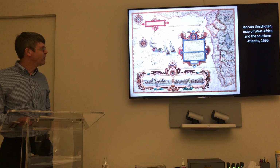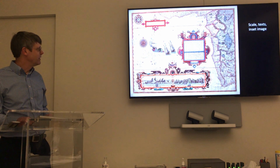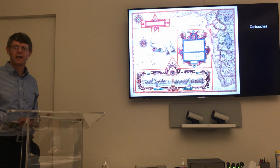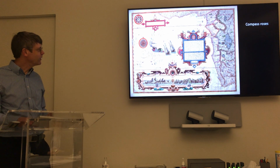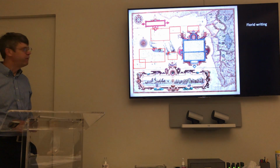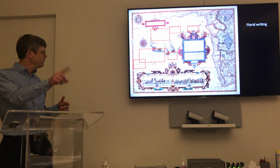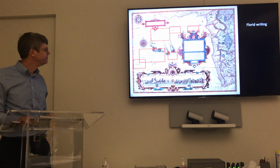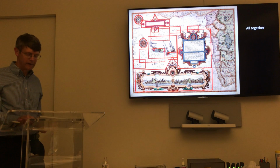Jan van Linschoten's map of West Africa and the Southern Atlantic, 1596. So we have these texts and inset images. They're surrounded by these elaborate cartouches, which take up vastly more space. We have some ships, compass roses, and a different way of consuming space on a map. This very florid writing. These names could have been written without these ribbon-like appendages that seem designed just to take up space in the ocean. Put them all together, and there's really very little blank space left in the southern Atlantic.